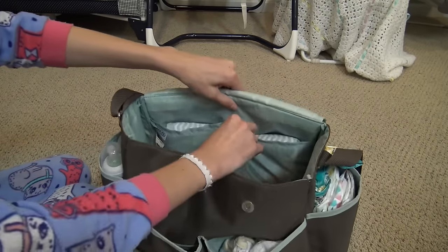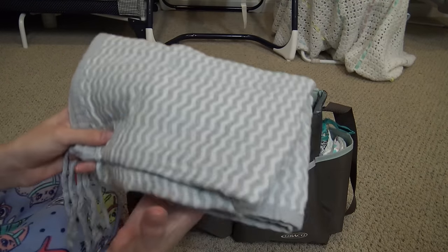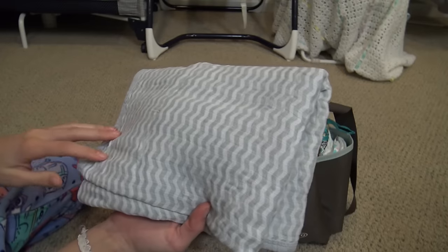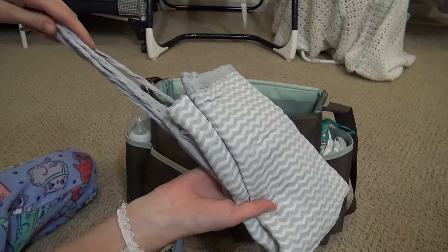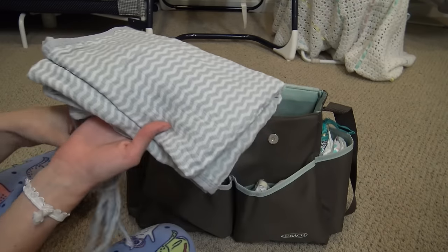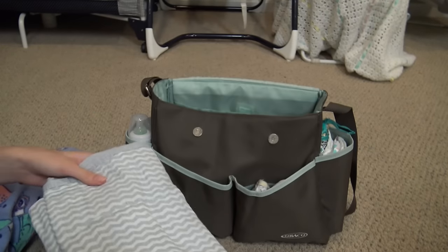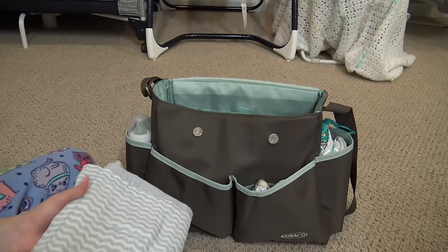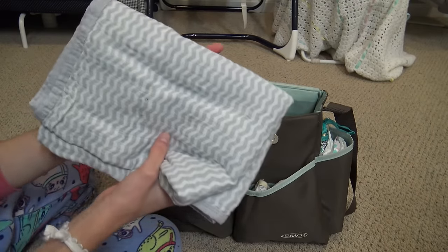So in the back right here, this is like a blanket, but it's actually one that goes over your stroller. You can hook these ties up to the handles and the bottom near the wheels of the stroller, and then it covers the baby. I don't usually take out a stroller because the only one I have is Laura's, but I am planning on getting a travel system soon, so that'll be helpful for that.